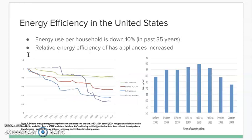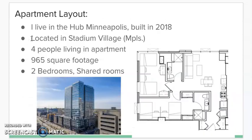In this slide, you can see the energy efficiencies in appliances have increased. Then, showing the graph to the right, how the energy consumption per household has decreased over time as the apartment or home is newer in construction, due to appliance efficiencies and heating and cooling aspects.